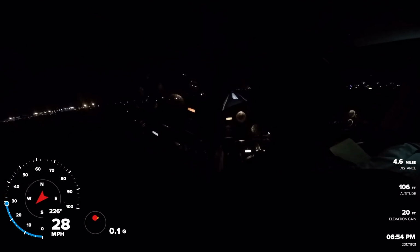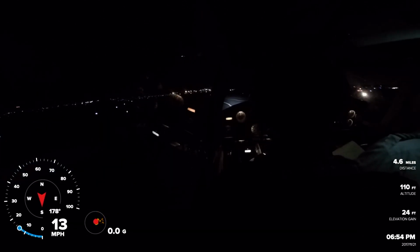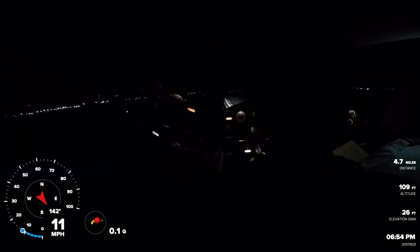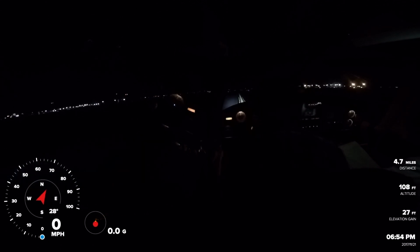Okay, we're going to make a left on Charlie. With the traffic on a mile final, we're going to take our line here. You can see the black C. We're going to go after the hold short line. If you look out your window, you'll see that guy on final. Okay, I will hold it here.